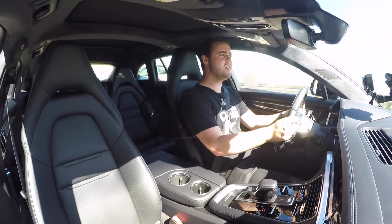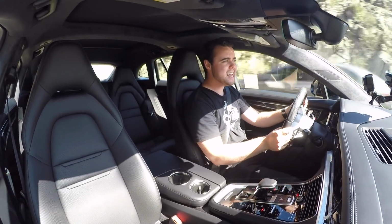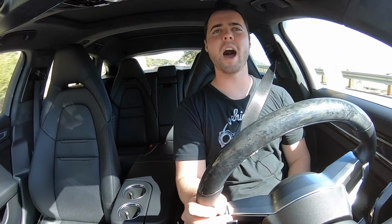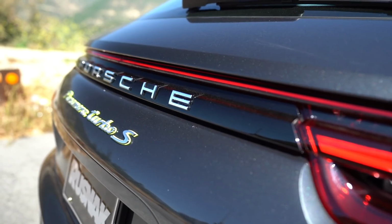of the Panamera Turbo SE Hybrid is the transmission. Now, we're used to brilliant transmissions in Porsches with the 7-speed PDK unit. But in the Panamera, we've got an 8-speed unit. In fact, 7th and 8th gear are purely designed just for high-speed cruising on the highway for better fuel efficiency. It hits its top speed in 6th gear.